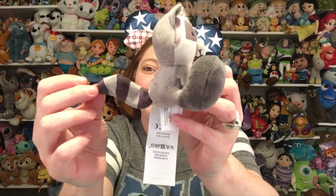I finally got Miko, the tiny big feet. He was the only one I was missing from the collection, and I'm so glad that I finally got him because I missed out when he was on Shop Disney and in the Disney store. So I had to get him from eBay, unfortunately, but I'm super glad that I finally have him to complete my collection. And I love his little striped tail.